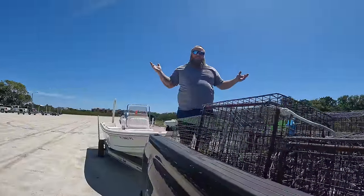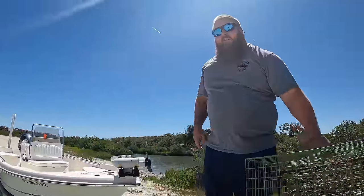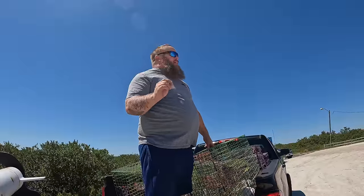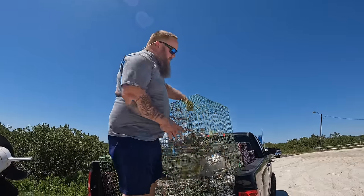What's up, guys? You ready for some crabbing? We got the traps here. We're gonna go drop some traps in the ICW here in St. Augustine, Florida. But we're wanting blue crabs. We'll take stone crabs. But I think the water's warm enough now, they're gonna be out and about. I'm gonna put them in today and we're gonna pull them tomorrow, and hopefully we got crab for dinner.